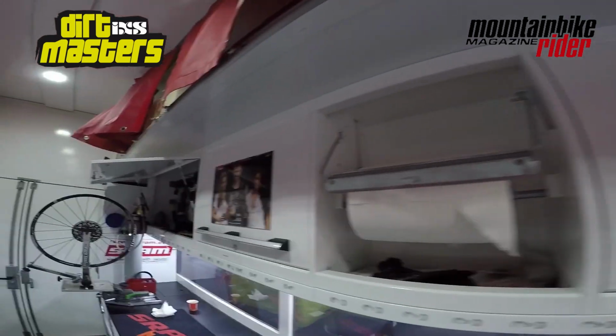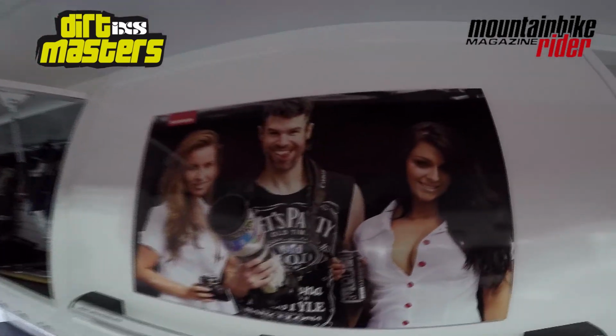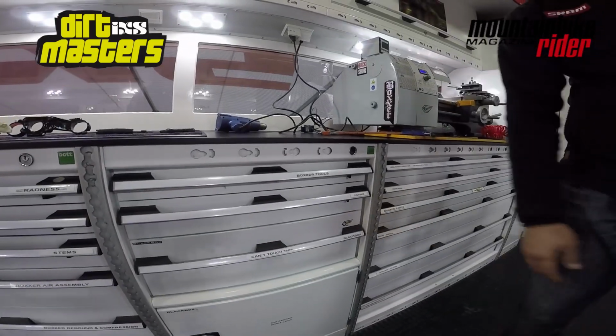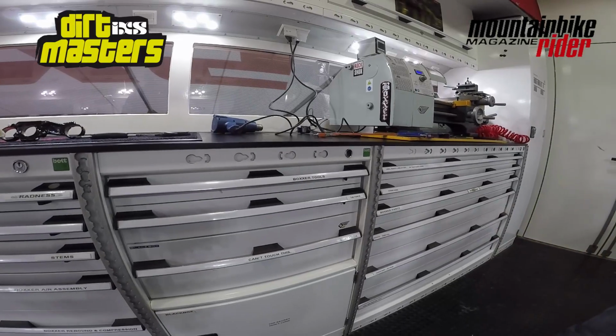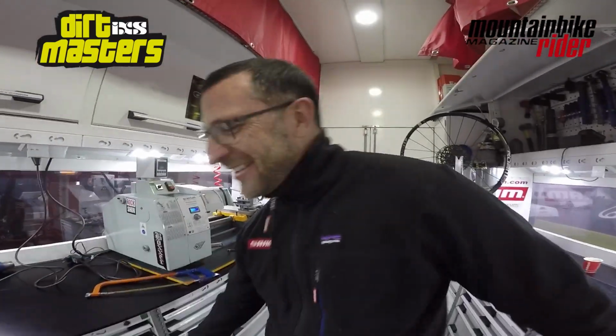But it's not only limited to riders. So a Hall of Fame, World Cup, people on the World Cup circuit. This is a good one. Here's our black box drawer. So top secret. Can I have a look at it? Absolutely not. Come on. Okay. Ready?